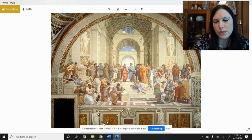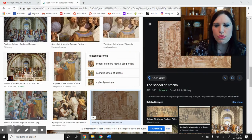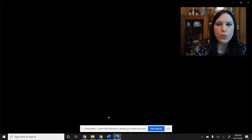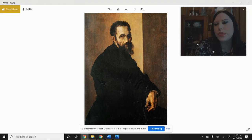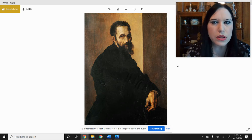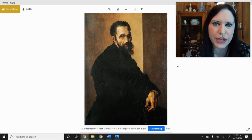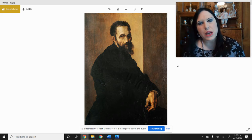Okay. Michelangelo. Michelangelo is a pretty big deal. Something else that I really want you guys to realize and remember: these men are all alive at the same time. Like when Leonardo's old, he's middle age, and Raphael's young. So just understand, they're all alive at the same time.